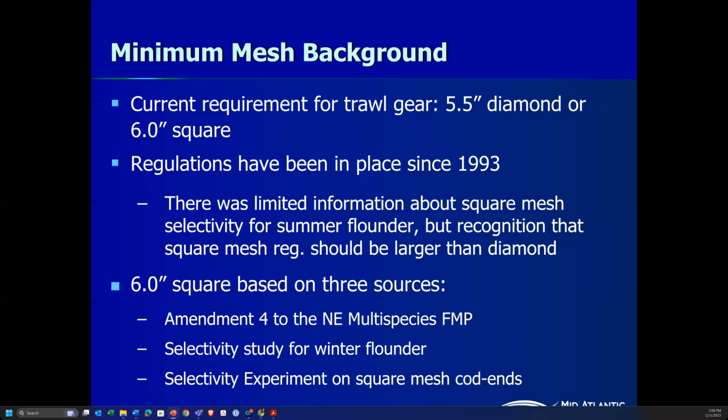And just as a reminder, these mesh regulations apply to trawl vessels if you are retaining more than the seasonal possession thresholds for summer flounder, which is 100 pounds in the summer, May through October, or 200 pounds in the winter, November through April.